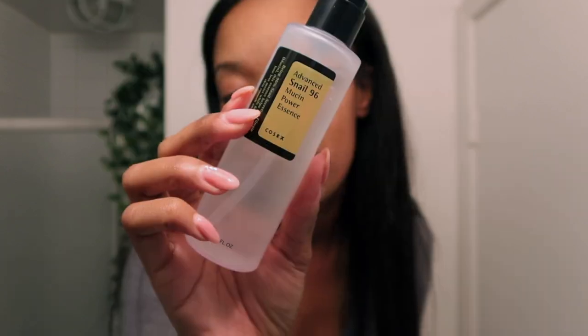Okay, so my camera's dying, but luckily we only have 2 steps left, so hopefully we can get through them. The next one I use is the Snail Mucin Power Essence. Apparently this is what snails use to regenerate their cells once they like slug all over the pavement and ruin their slug. I don't know, man, Google it, but it's pretty much like snail mucus in a way. And it's really cool, and I put this on before I moisturize. I always forget my neck.